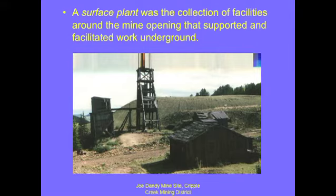And there's another building behind it. That's the shop. Pardon me. Blacksmith shop where they maintained tools and manufactured hardware. And on the left, that tall building is an ore house where they stored pay rock between shipments. So this is a pretty typical surface plant. This is the sort of thing we're looking for when we're out dealing with our mine sites.